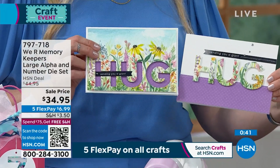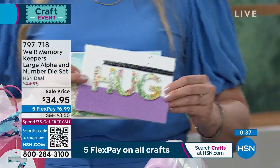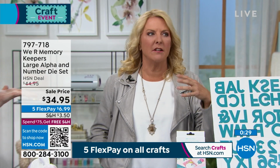One pass, 2 cards. That's where all of us are really busy. Exactly. And once you get a set like this, you'll be very surprised how often you reach for it. Because it's like, okay, it's the 54th birthday. Or it's an odd number.